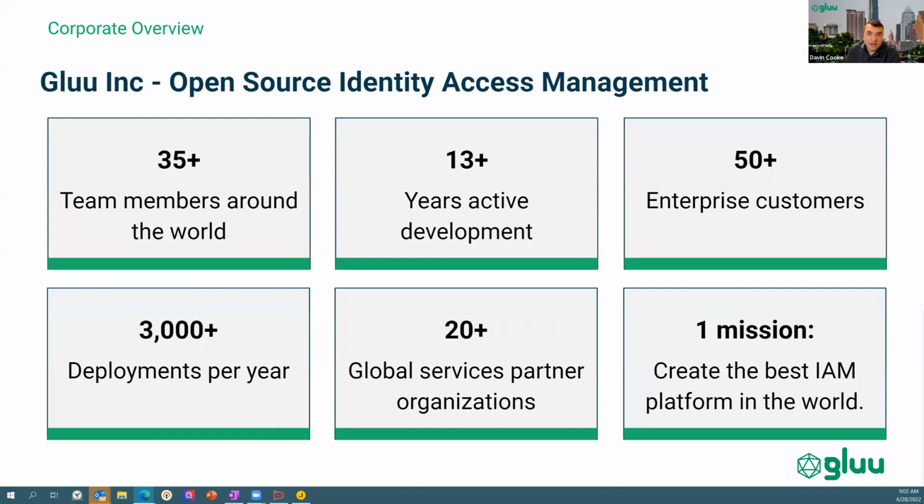Thanks so much, Vi. I appreciate that. I get a little bit of a chance here to introduce our company. So I'm Davin. I'm the business development director here. And just a little bit of background, if you haven't heard of Gluu already, Gluu's been around for 13 years. We are an open source identity access management company, and we seek and source the very best development talent out there to help us advance our code to create the best IAM platform in the world. We have about 35 contributors, active people on staff around the world.